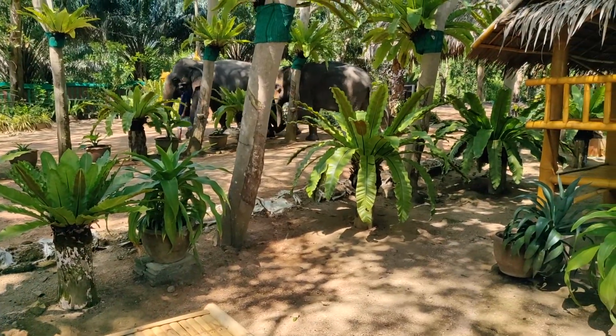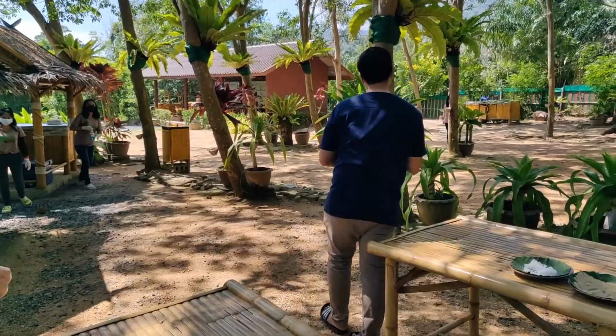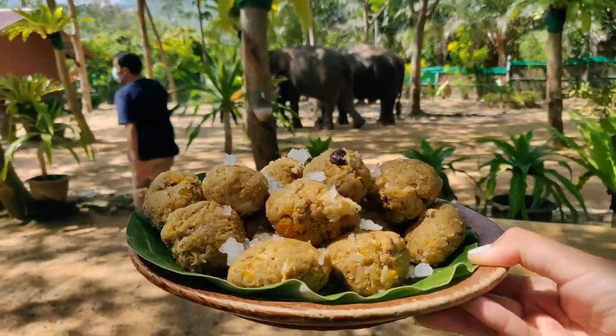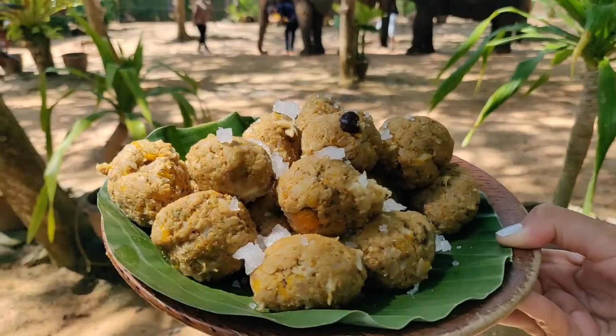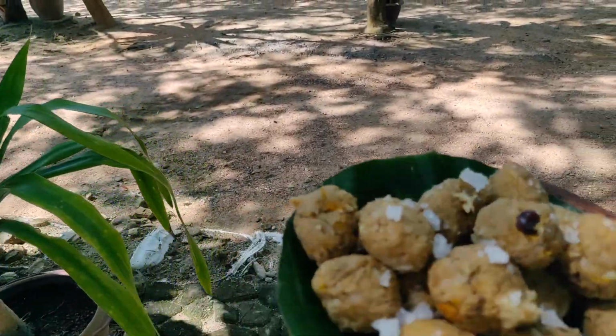Oh my god, they are coming. You can take your food and bring your food. Oh, all three of them. The food is coming. It's feeding time. This is the biggest snout I've ever seen, by the way. Babe, don't push. Hey.